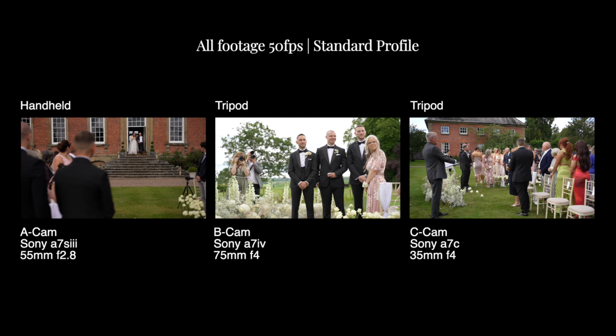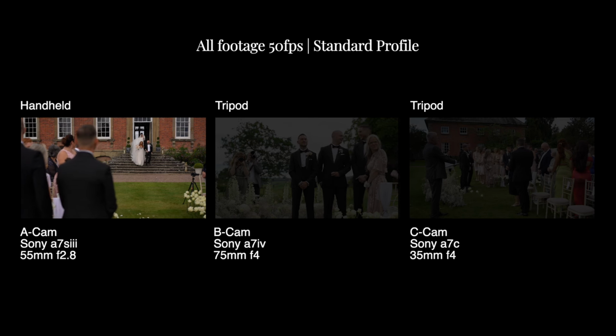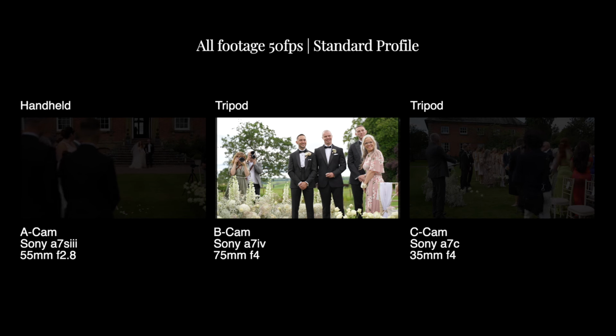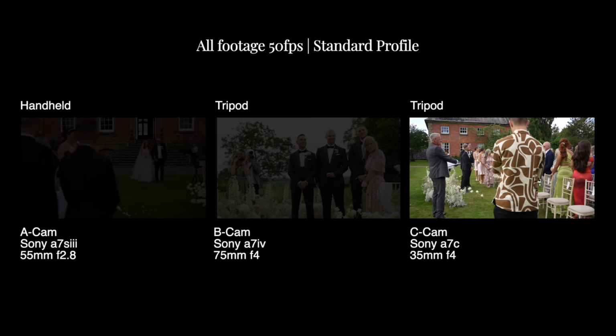So this is how I had my camera set up for the ceremony. To start off with, I'm handheld at the top of the aisle with a 55mm lens, capturing the bride as she walks down. And at the back, I have my camera on a tripod that's set to a tight shot of the groom. And then off to the side, I have a nice safety, which is capturing the whole scene in a 35mm.